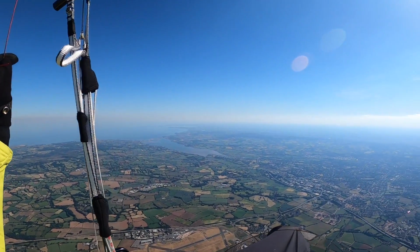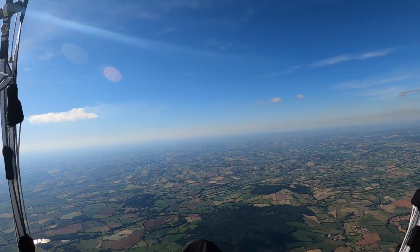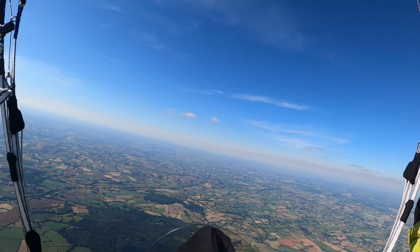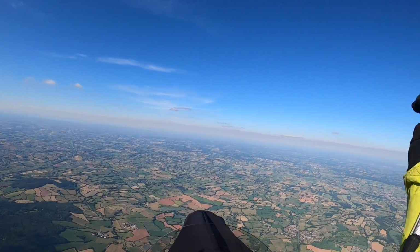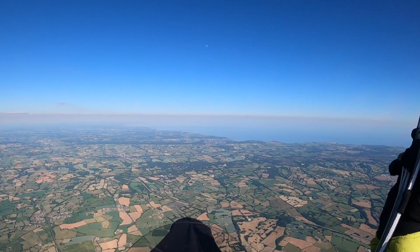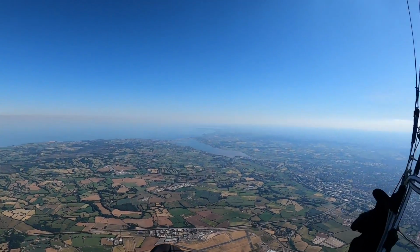Fabulous view of the River Exe and Exmouth, Topsham. I'm up at 5.3. Where's that climb gone?